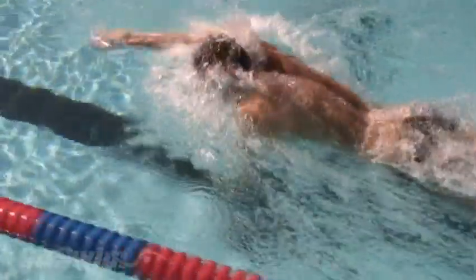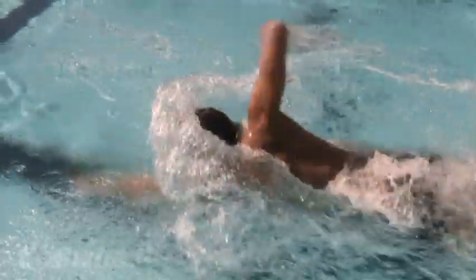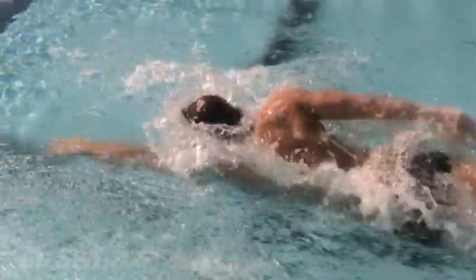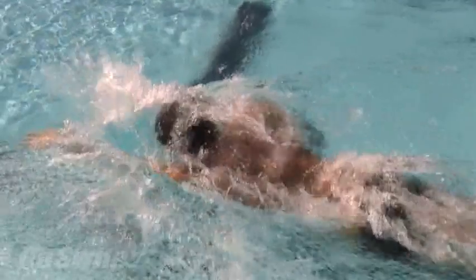As we slow things down for a closer look, notice that the first thing out of the water is the elbow. Roland lifts with the elbow and keeps the elbow higher than the hand, all the way through the recovery.